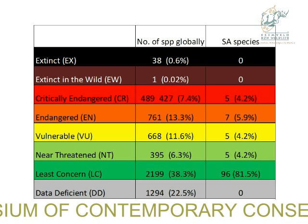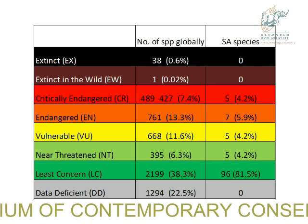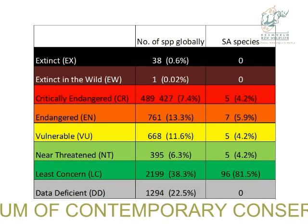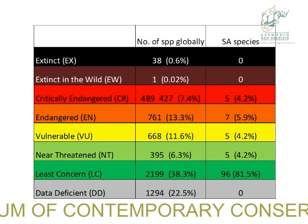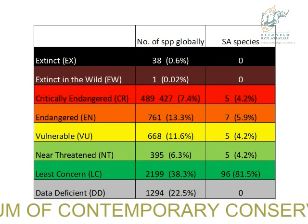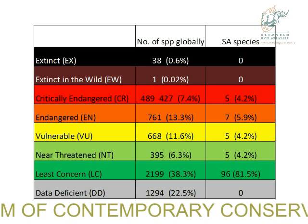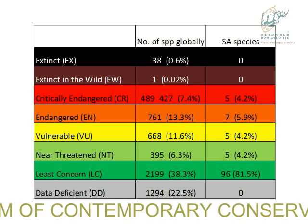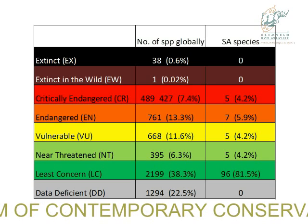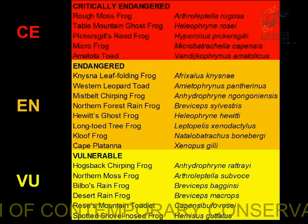So we have 5 listed as critically endangered, 7 as endangered, 5 as vulnerable, and then near threatened and least concern. We are in the fortunate position at the moment that we don't have any data deficient. That doesn't mean that we know everything about all the frogs, not far from it. There are actually basic species for which we are still discovering the basic information, or common species for which we are discovering the basic information.